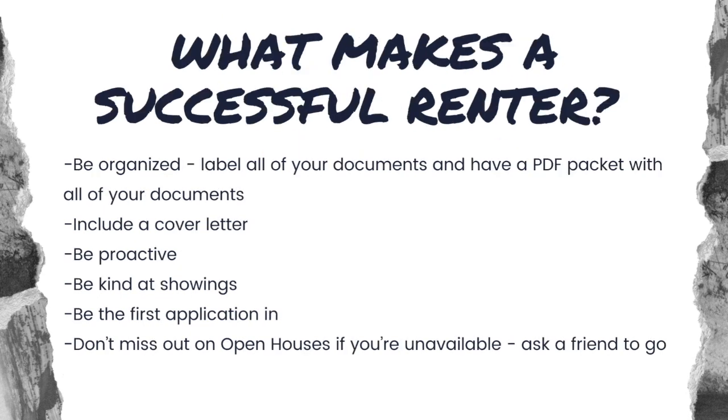What makes a successful renter? Personally, I think presentation goes a long way. Be organized, label all of your documents, and keep them in a folder on your desktop. Have a PDF packet with all of your documents, including a cover page that includes your intro letter to the landlord and an application order.